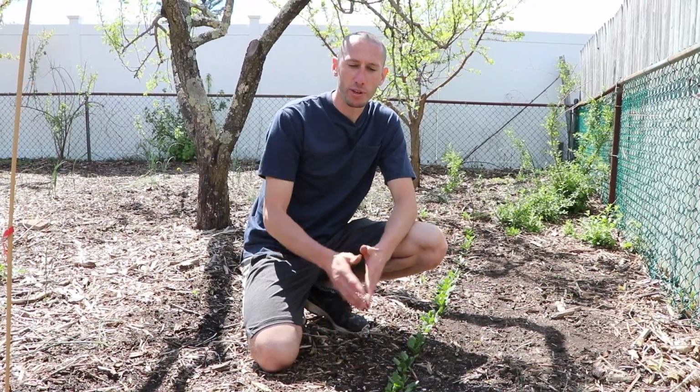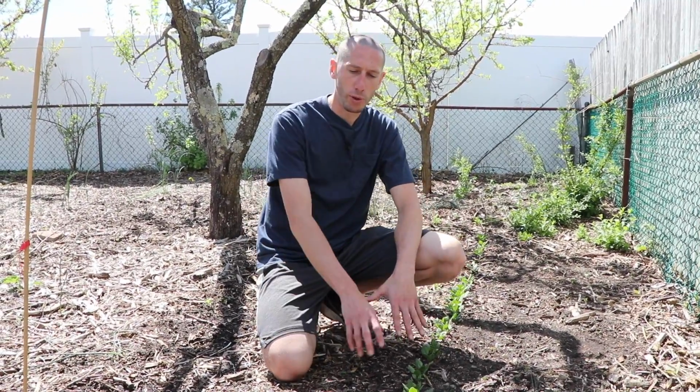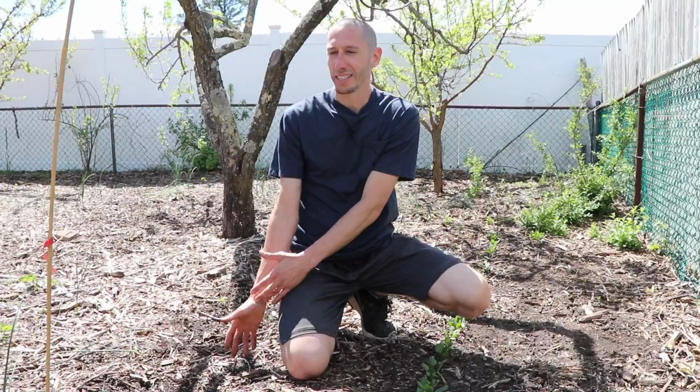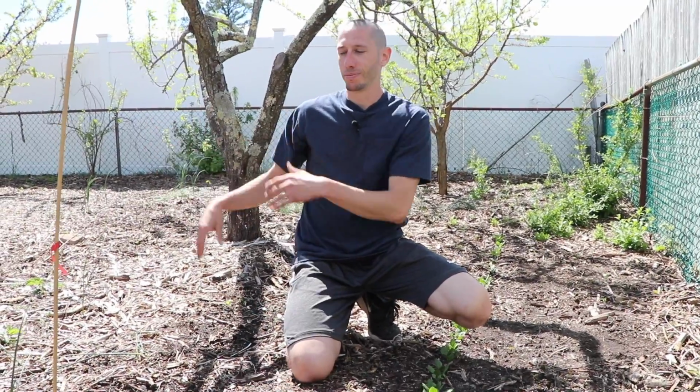I'm only going to show you how I'm going to do a few of them here because my favorite time to transplant things is either early in the morning or later at night. So I'll do a few now to just show you how I'm going to do it. But then I'll come back out later as the sun starts to set and I'll transplant them, so when they move from one home to the new one, the sun's not beating down on them. So let's get into that now.